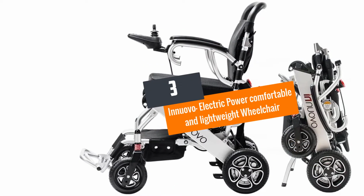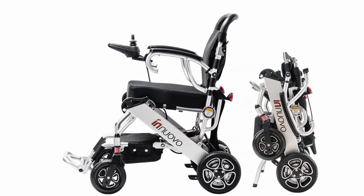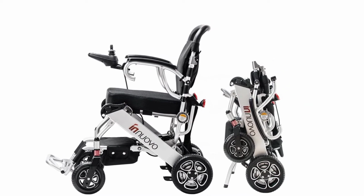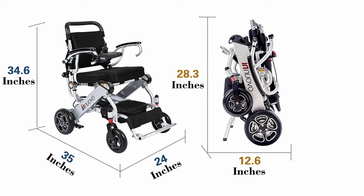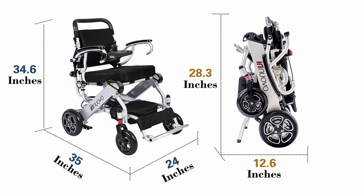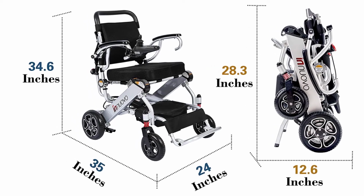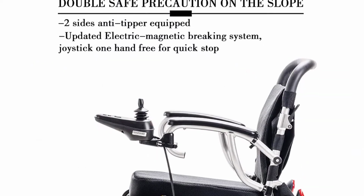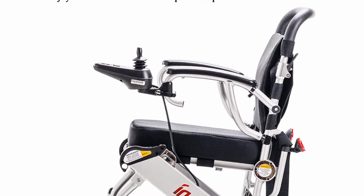Number 3. Anuovo Electric Power Comfortable and Lightweight Wheelchair. The Anuovo Electric Power electric wheelchair is a mobile masterpiece made with comfort and durability in mind. The device includes a 360 degrees joystick with the updated electric magnetic braking system, making it easy to operate. In essence, the wheelchair has 2 high-performance lithium batteries that power it. This device is one of the most comfortable and stable wheelchairs in the market.